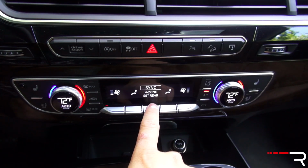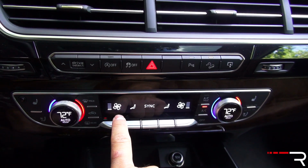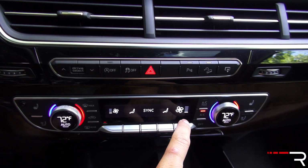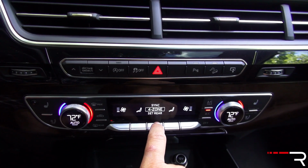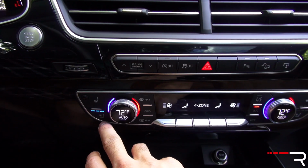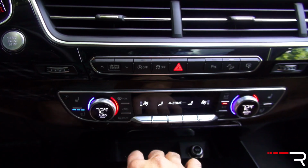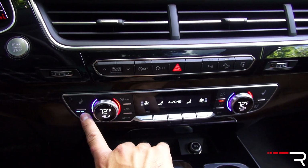I have it on sync right now, but you can see this is kind of a touch sensitive thing. If you just touch it, it makes the icon a little bit bigger to see what the setting is currently at. Again, you can see here it's got a 4-zone climate, so each of the rear seats can have their own separate control. This one also has ventilated seats or heated seats. It's missing the luxury package that rolls in a massage function. That's what the Volvo has, but you can get it if you guys want that massage function.